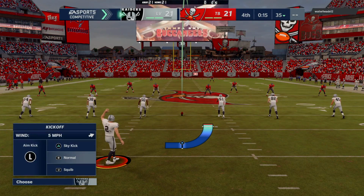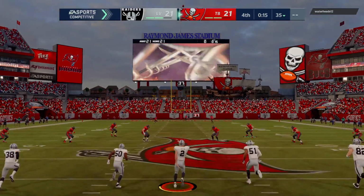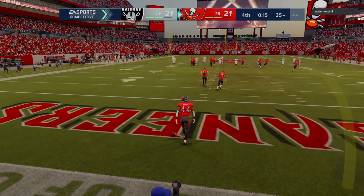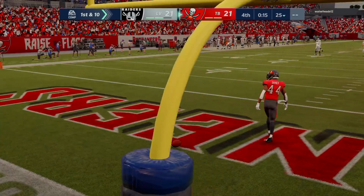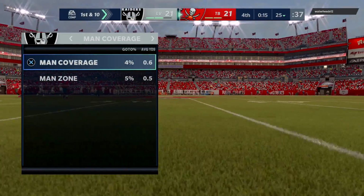Daniel Carlson to kick off for Las Vegas. A couple of teams locked into a good one here. 21 all the score as the kick's away. Taken about 7 yards deep. And with time a factor here late, he'll just take a knee and they'll put it out to the 25.